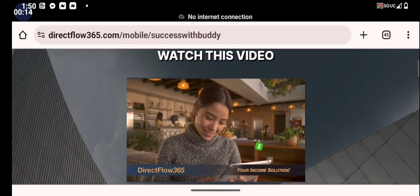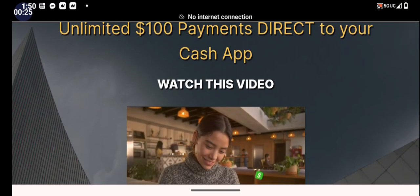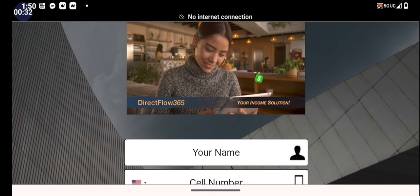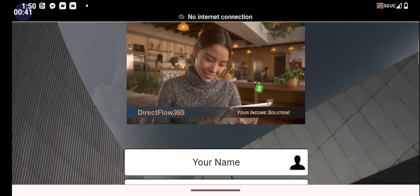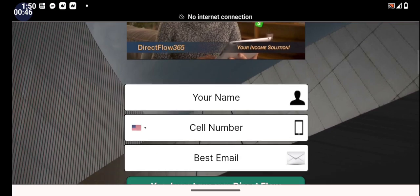It's crazy. And I actually found a way to get unlimited $100 payments to your Cash App, directly to your Cash App, over and over again. And this is called Directflow 365, and you can get this just for a one-time $110. So you pay a $10 admin fee, and then you're going to be able to get $100 sent to your Cash App account over and over by sharing this.